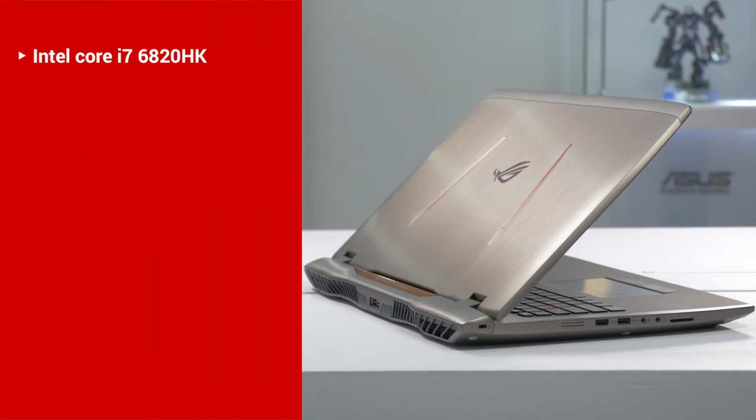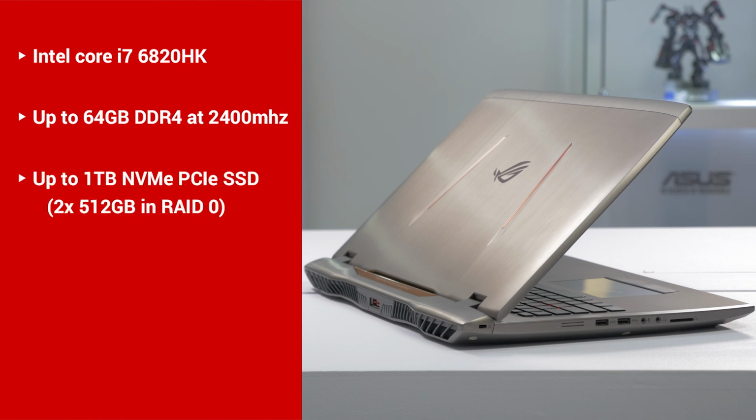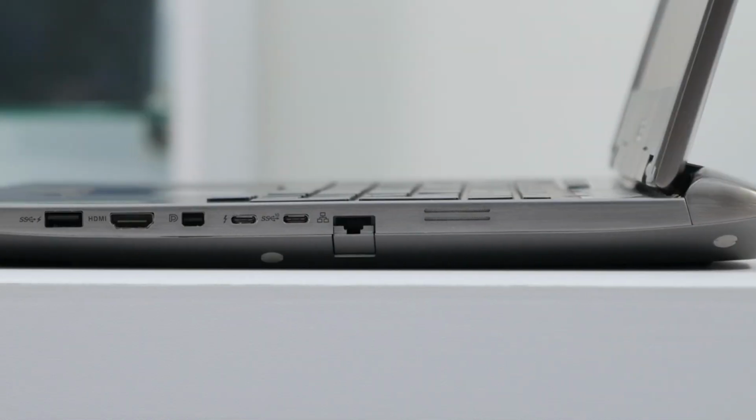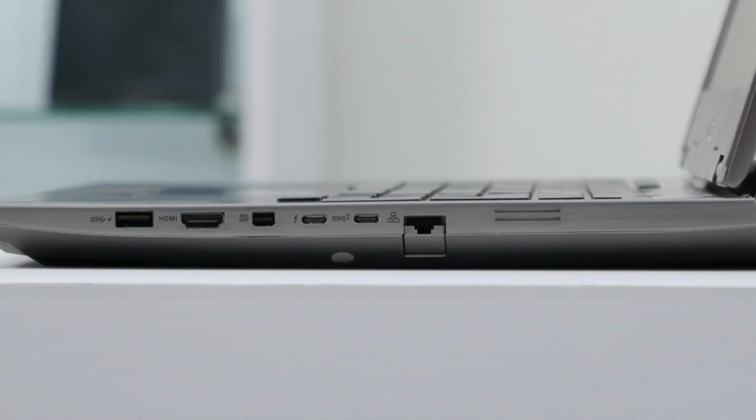Powering the G701 is an unlocked Intel Core i7-6820HK. It also features up to 64 GB of DDR4 at 2400 MHz, up to a 1TB NVMe PCIe SSD, which is actually two 512 gigs in RAID 0. Also has 802.11ac and Bluetooth 4.0. Physically, it has all the ports you'd expect to find on a high-end gaming laptop, including Thunderbolt 3 over USB Type-C. So now I know what you're thinking, how does it perform?